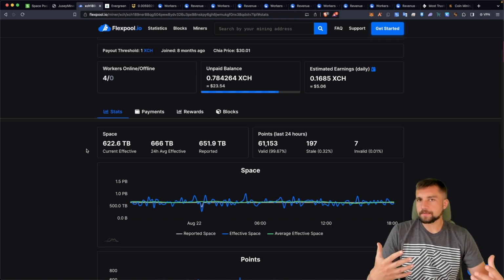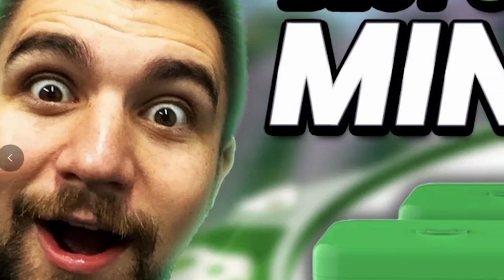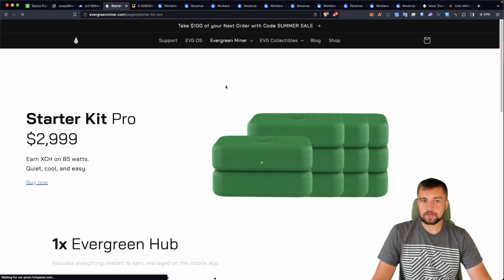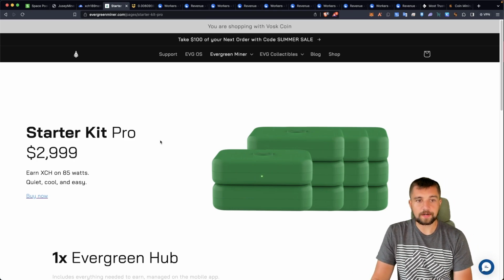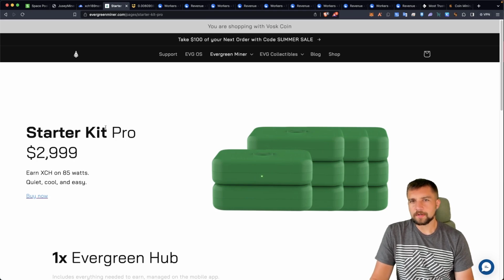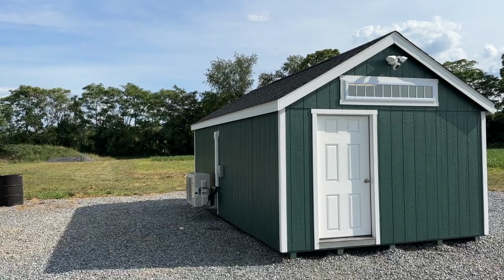So this is absolutely an expensive Chia deployment, right? Because if you go over, there's my ugly mug. If you go over here and you look at their starter kit pro, it's up to $2,999. The price increased because they went to bigger drives. They haven't actually increased the price. But this is an expensive form of mining, but I'll be able to play the long game regardless of the market conditions, as long as, you know, Chia, the XCH cryptocurrency, is still around.